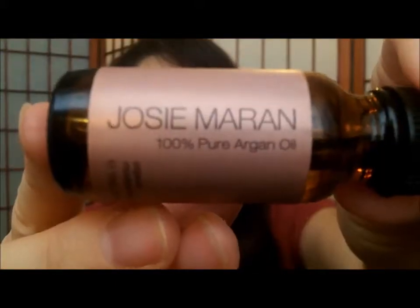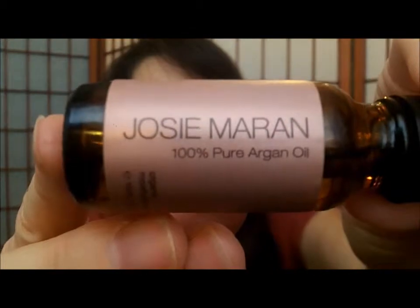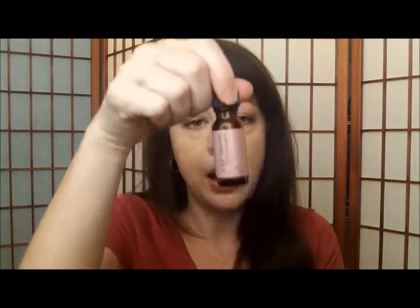Also, here's the thing. I've already been using argan oil because I have this. That would be Josie Maran, her 100% pure argan oil. A lot of you probably are familiar with Josie and her products. So anyways, I got this a while back, and I've been using it. I used it a little bit on my hair, on the ends, and on my nails, with my cuticles and everything.